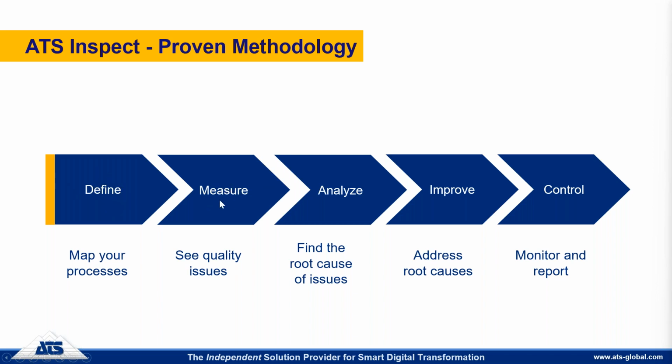Then the operator on the shop floor does the inspection. They enter all the defects that they find, and all the traceability information that is required. Then the reports: we ship Inspect with about 80 reports out of the box that can be used to analyze the data and to find the root causes of the issues. Based on that information, improvements can be made on the shop floor in the assembly process, maybe in the machines that are being used, maybe a combination, and then control, monitor, and report. From there, it's basically a continuous loop of improvement, as we've seen in the trend from Toyota, where there is a constant increase of defects found, meaning that they increase the inspection scope.